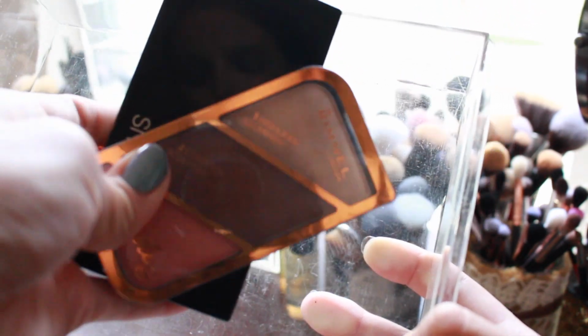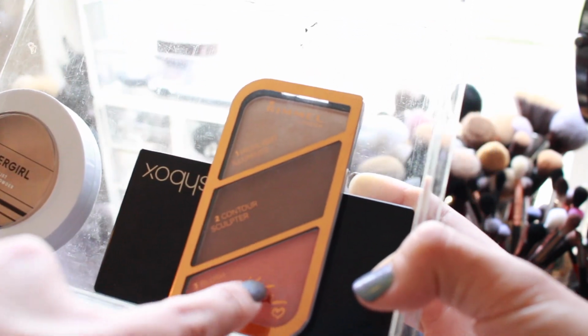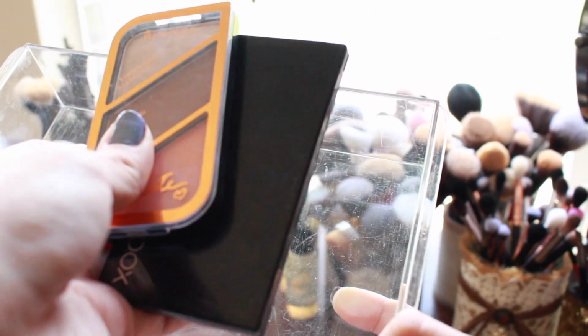And then these two, I reached out. I've tried them before. I've liked them both, and I really grew to like these. I'm not crazy about the shimmer in this, but the highlight is gorgeous and the contour is really, really good. But I'm just going to change them out and get something else for this next month.